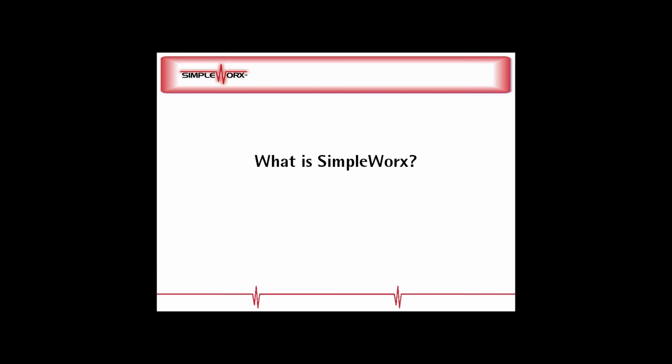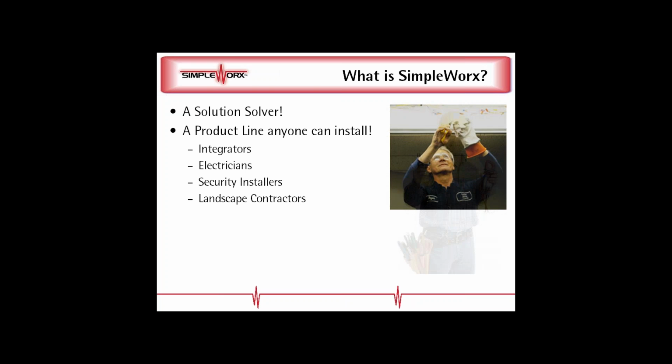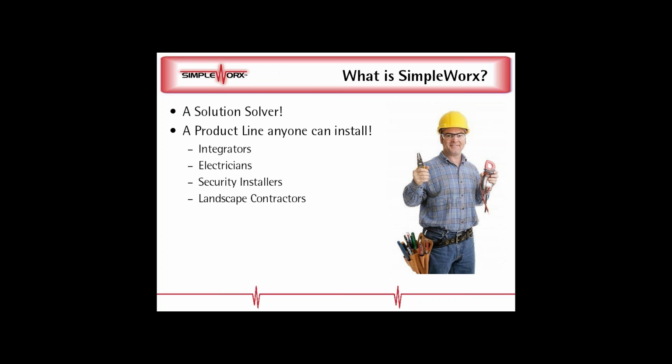So with that all being said, and the rosy future that I have painted here for you on this Friday afternoon, what is SimpleWorx? Well, SimpleWorx is a solution solver. A lot of electricians need a solution to turn something on and off, and they don't want to run wire. So it's a product line that anybody can install. An integrator, electrician, security installers, landscape contractors, mom and pop. A lot of people can do this, and it's not rocket science.